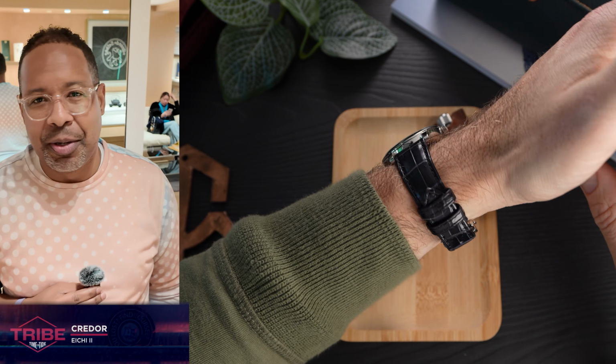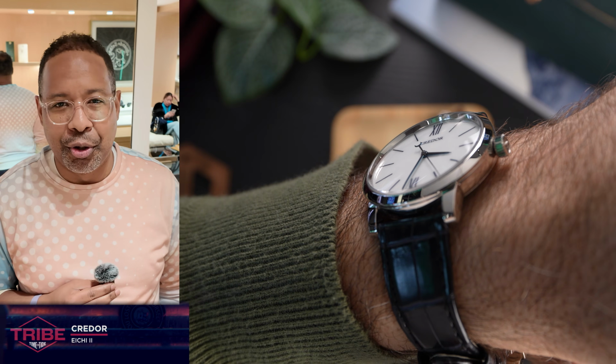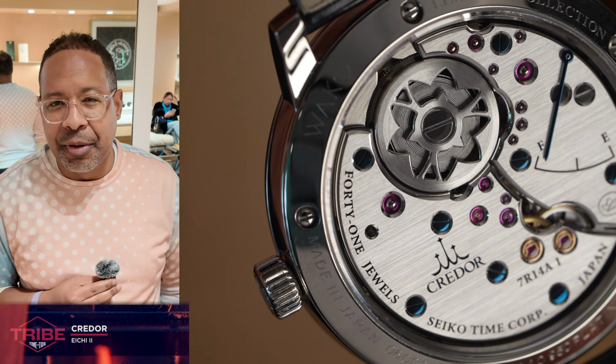I think that would have to be my Grail. They're just beautiful, very simple, but very complicated at the same time. Yeah. What's on the wrist?